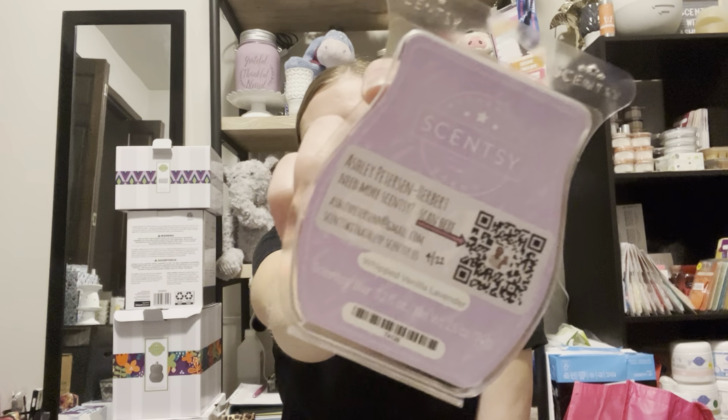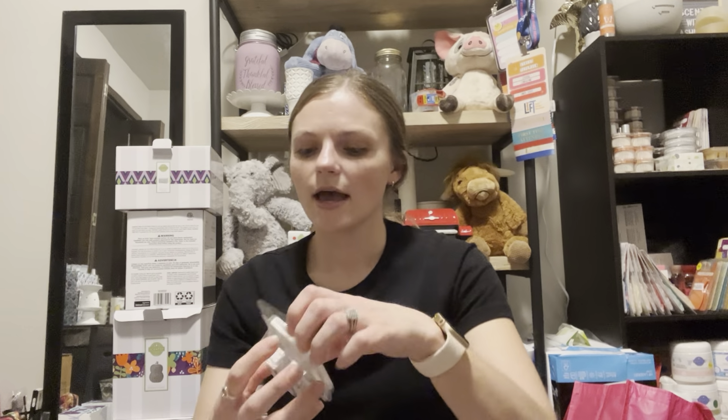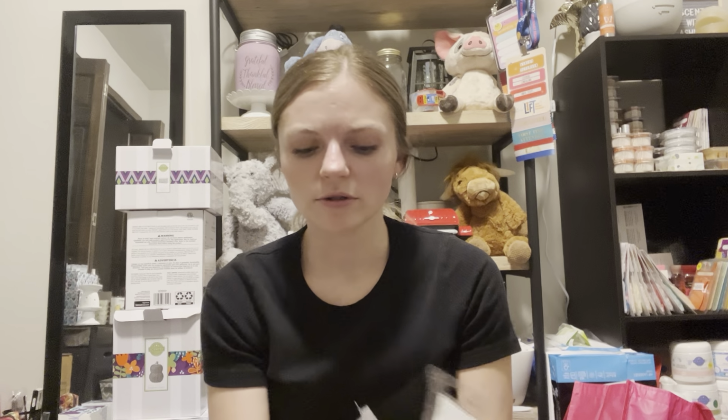Next I finished up Whipped Vanilla Lavender, which I think I warmed the week prior and just didn't finish. I had only done 4 cubes of it. So here's the situation, what happened with Whipped Vanilla Lavender.